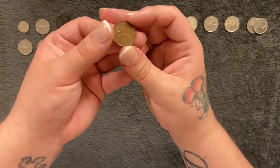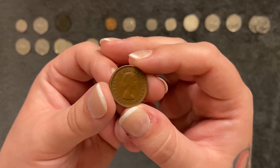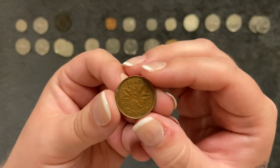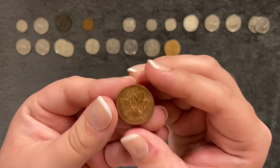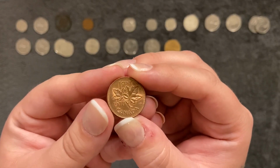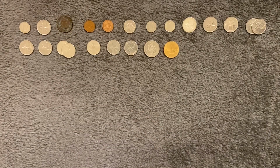And then we move on to a more modern, oh, got it upside down, a more modern 1 cent. It's got a queenie on it. I think this is her first portrait, and this is from 1953. You see it's got maple leaves on it. And then we have another one of those, but this one's got the second portrait on it, and it's 1978. So this one is 911 million, so that's a hell of a lot. This one, 67.8 million, and then this one is 4.6 million. So this one isn't actually very common, considering the size of Canada, and the other one's 900 million.